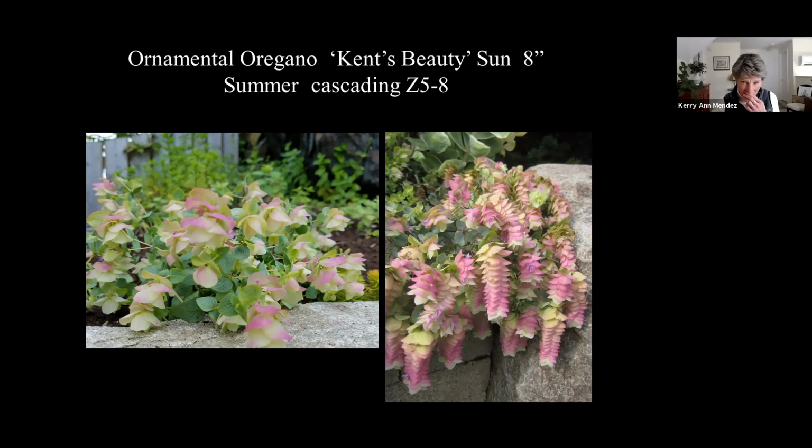And I took these 2 photos. You can see they're over the heat of stones in full sun. Now that is one hot space for those plants, and look at how great they're doing. They can just take it in stride.